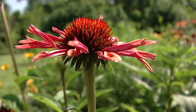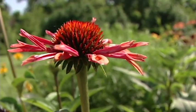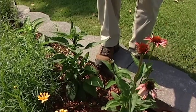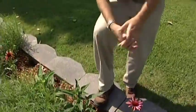He's got another one over here called Sunrise, but it's not blooming yet, but it's going to be a bright yellow echinacea. That yellow species, Echinacea paradoxa, we actually have growing in the eastern part of Oklahoma. So if you're lucky, you might see some of that yellow coneflower growing in the eastern part of the state.